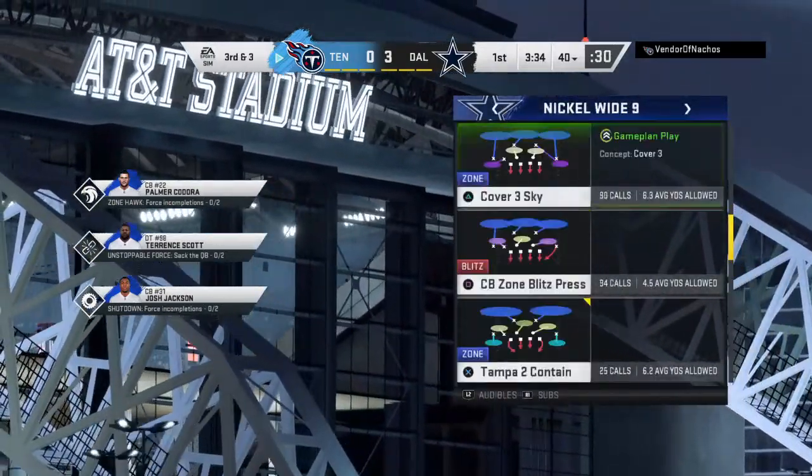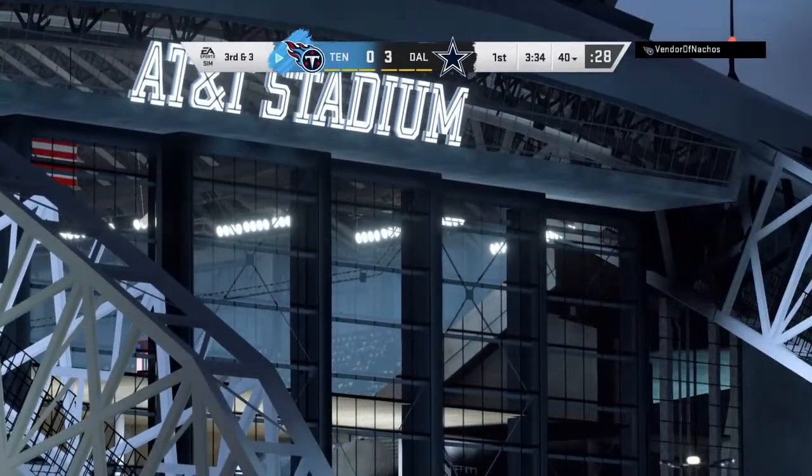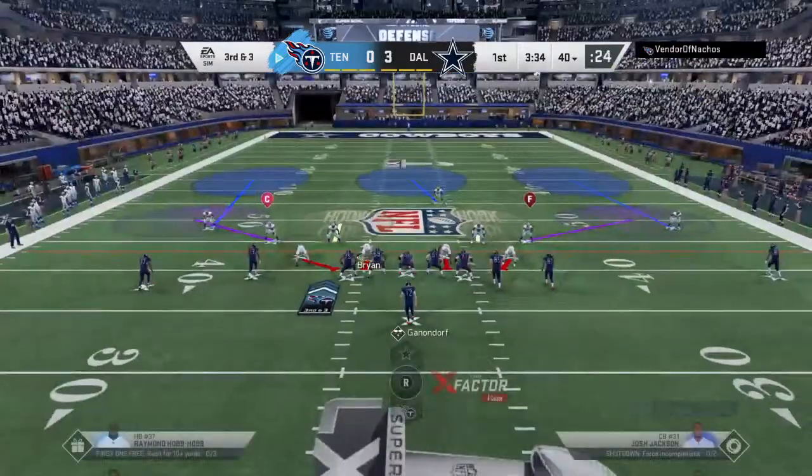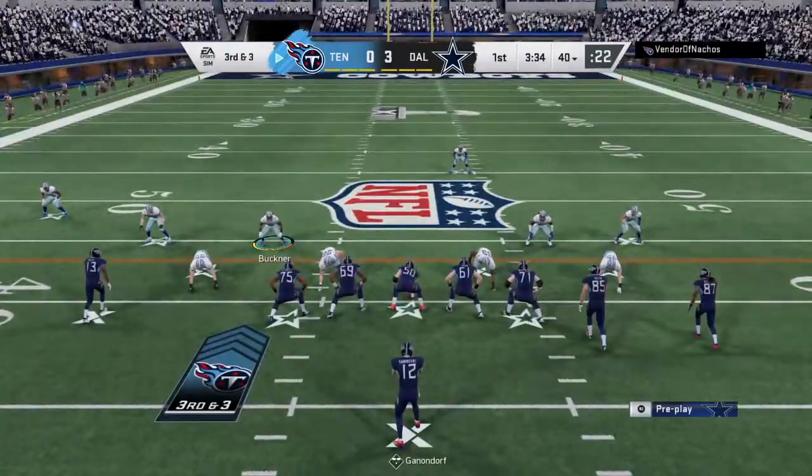Well, we know he has confidence. He'll throw it any place, anytime, anywhere. That time it fell incomplete. So the incomplete pass on the last play, and that leads us to a 3rd and 3.